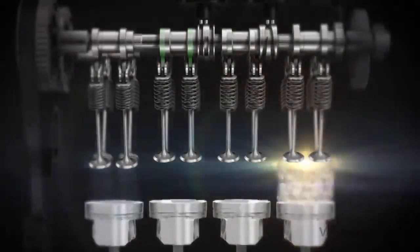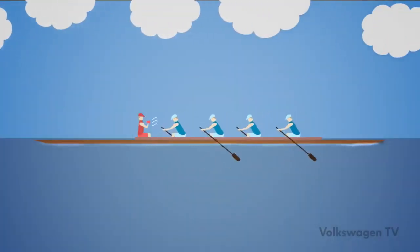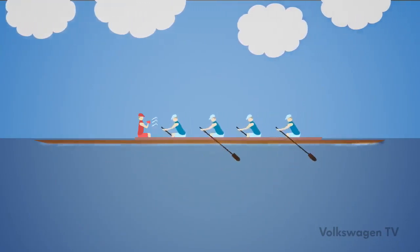What's the basic principle of active cylinder management? A rowing boat of 4. Here, muscle force is required, but the principle is the same as with cylinder management.